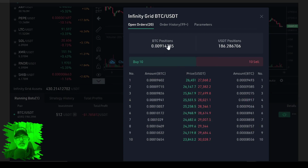And so you can see the bot currently holds 0.00914785 BTC. So it's a little shy of the buy and hold strategy as far as how much Bitcoin it holds, but it still has 186 USDT available to fill these buy orders. If the price of Bitcoin continues to sell off, it would fill these 10 buy orders with this available USDT. Obviously, on the flip side, this BTC would be sold if the price of Bitcoin went up based on these 10 sell orders. So let's look at the math and see how the Infinity Grid bot is actually performing.